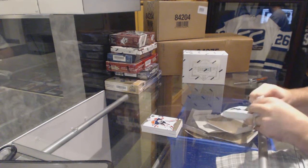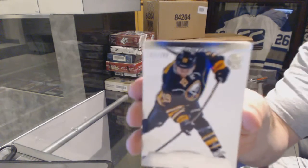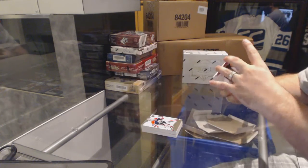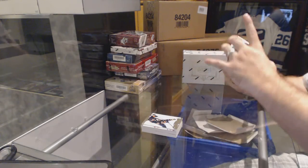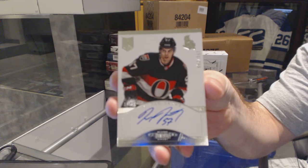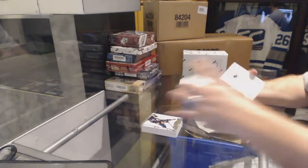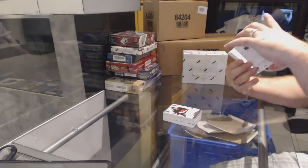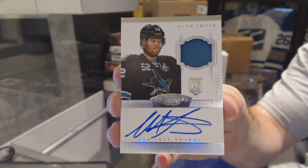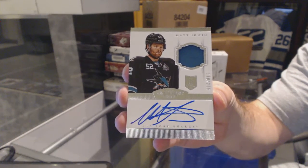Second box. Who we've got for the Buffalo Sabres /299 Cody Hodgson. For the Ottawa Senators /299 rookie auto, Derek Grant. For the San Jose Sharks, numbered /299 rookie patch auto, Matt Irwin.